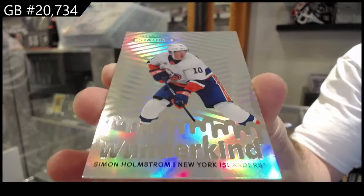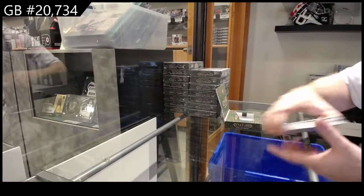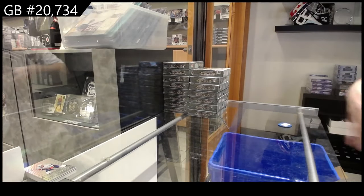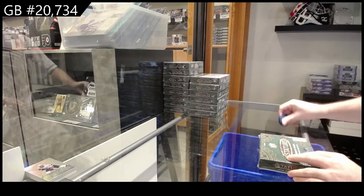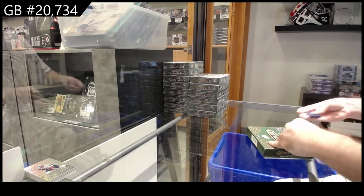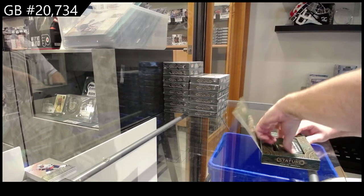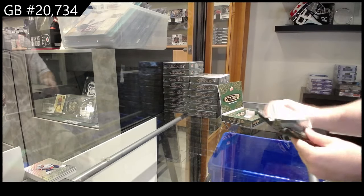Again, always beautiful looking cards. And that is what I expect from Stature. And I guess we'll see how a case breaks down. And then obviously what I recommend is look at the team selects, guys, and figure out what teams are available. Because I know some of the teams that were available, I looked at it about an hour ago, are pretty solid teams with potential.